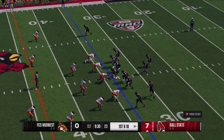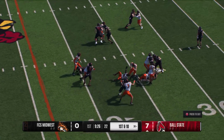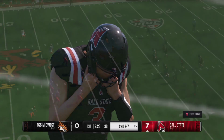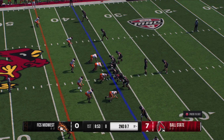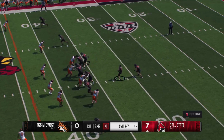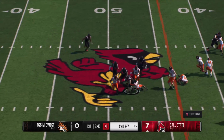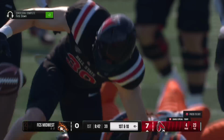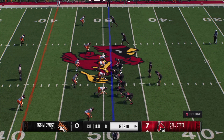Motion from the offense. From the gun, they'll try to impose their running game. Really nice stop there from this senior leader. Got three on first down at 2nd and 7. Give to the running back. Just ran over him. They'll get the first down. It's spotted on the 49. The Cardinals come to the line with a fresh set of downs.